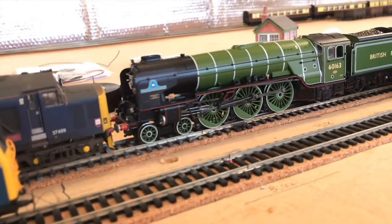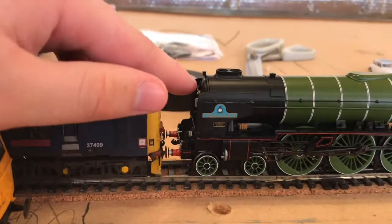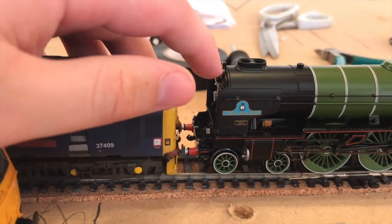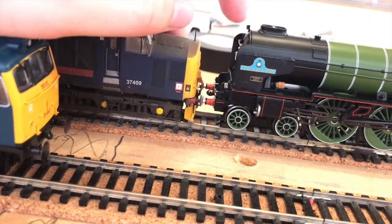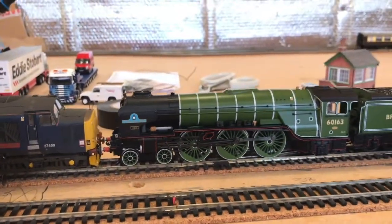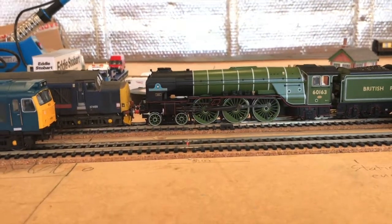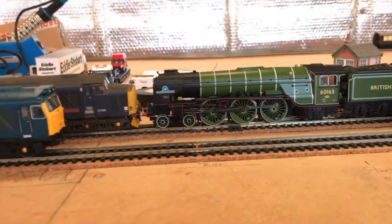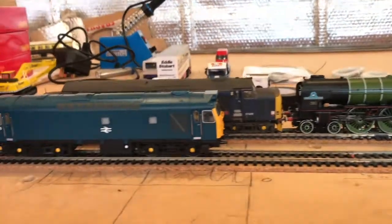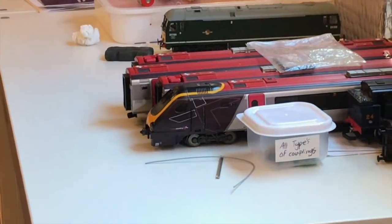But I think the Cornishman headboard would fit perfectly up here, if you can just see where it would sit. It is a bit inwards, and I'll probably sort that out. Don't want to bend it too much back, or else it will snap. But it's just a nice, lovely locomotive. I just love it altogether. And yeah, that's the new additions on St. Peter's so far. Also, over there is a Class 220 in cross country.